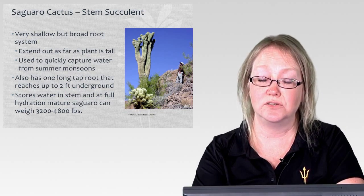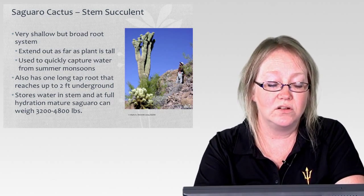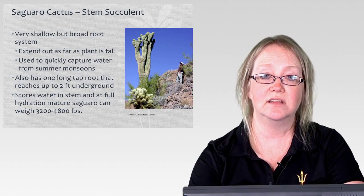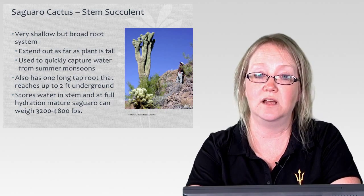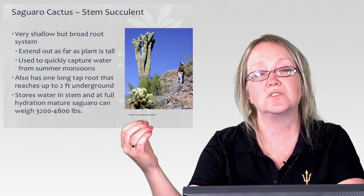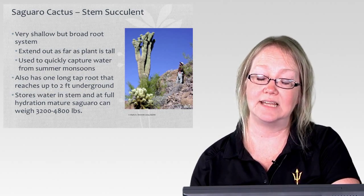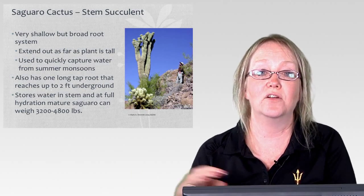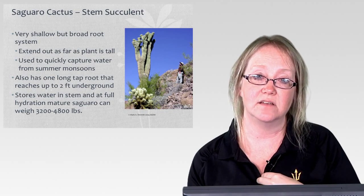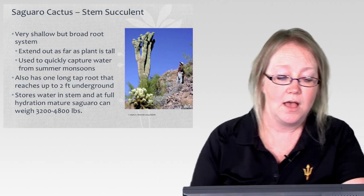Particularly during those summer monsoons that we get, they draw in that water and store it inside themselves. Saguaros also have a taproot, which is a single long root that goes straight down into the ground, often up to 2 feet underground. Often for succulents, if they have a taproot, it is used to go down to the water table and have that one root that can get down to water underneath the ground. So when they're in super extreme drought and there's no water coming down on the surface, they sometimes can use that taproot to continue surviving through that drought.